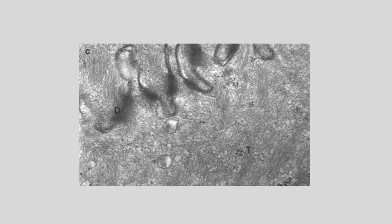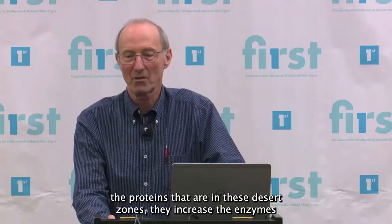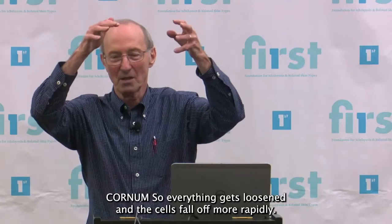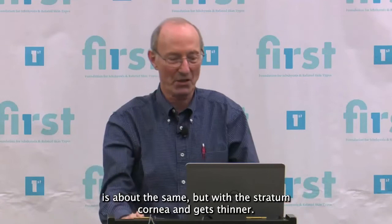What we know now is that retinoids not only decrease the proteins that are in these desmosomes, they increase the enzymes that digest the desmosomes as they move into the stratum corneum. So everything gets loosened and the cells fall off more rapidly. So the number of cells being produced is about the same, but the stratum corneum gets thinner. And that's why you see this nice result on scaling from using retinoids.